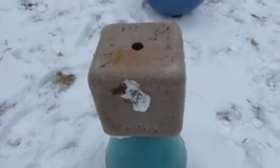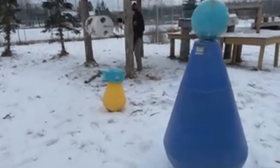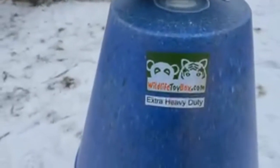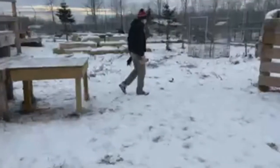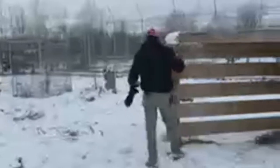We can see the claw marks and scratches on many of these toys. They are predator proof, says the Wildlife Toy Box website, but of course our residents often prove that claim wrong, scratching up these toys to no avail. And you know, believe it or not, we go through toys. We actually have to retire toys because they've been so scratched up.